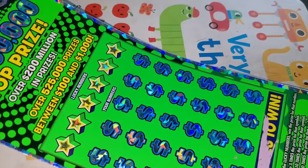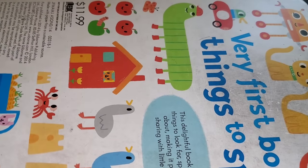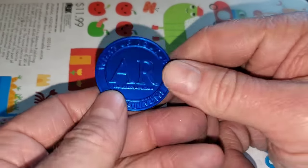Listening for that woohoo. No woohoo? No win. Switched last time we had the green coin. Now we've got the blue one. Got some of these left.